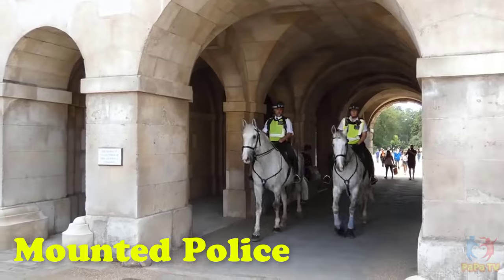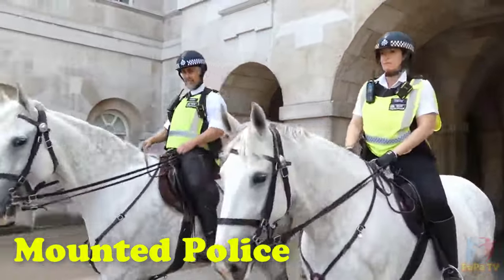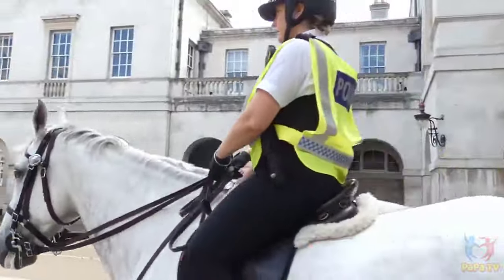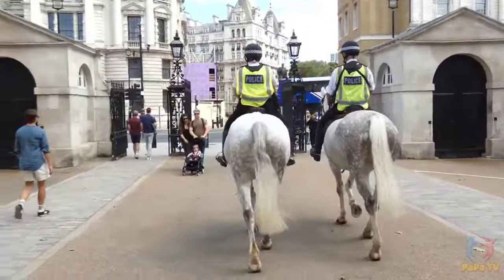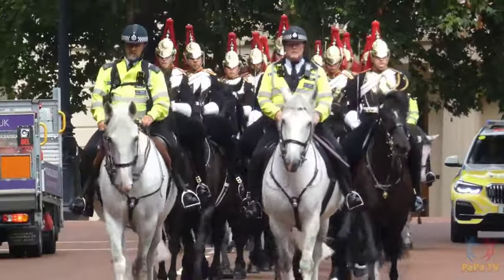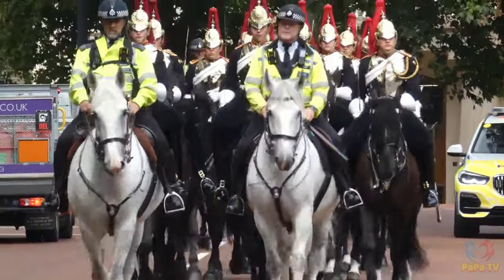Mounted police. Mounted police are police who patrol on horseback. The added height and visibility that the horses give their riders allows officers to observe a wider area, which helps deter crime and helps people find officers when they need them.